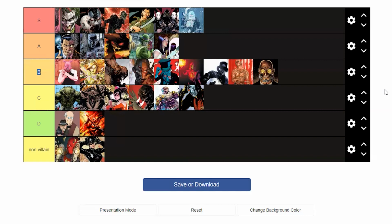This is our Batman villains tier list. Let me get that little thing out of there. Batman villain tier list. Y'all let us know what you think. Let us know who your S tier villains are. All that good stuff.